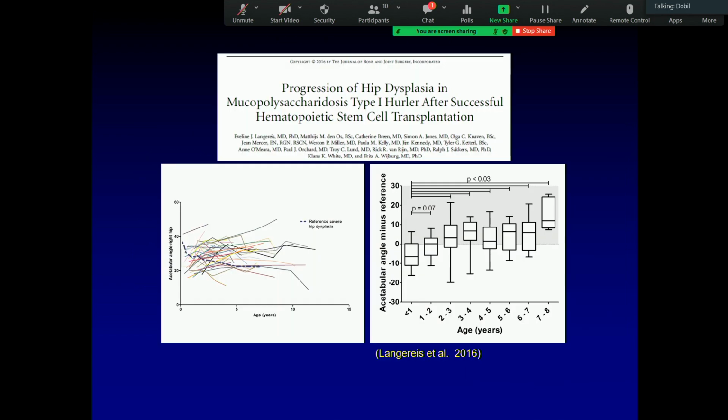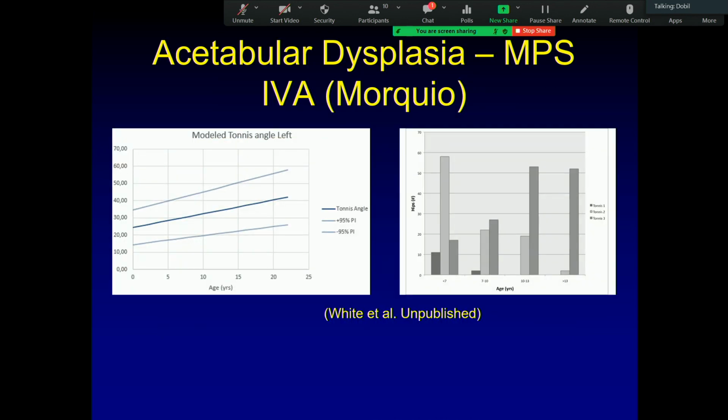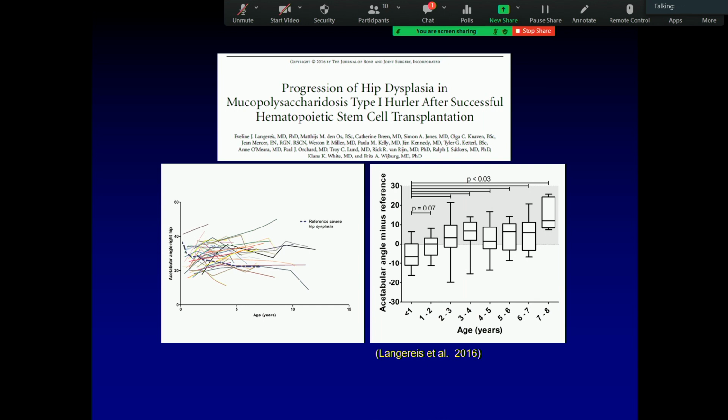So we know that these hips untreated get worse. This is a scenario for the most part, especially in MPS 1.